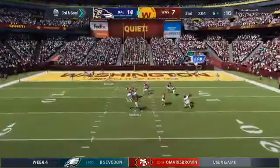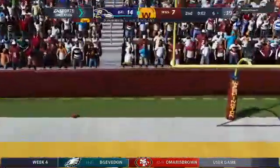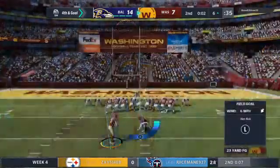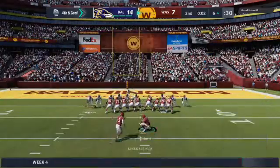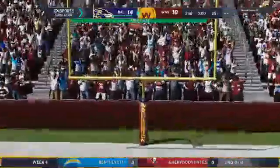Here's Haskins out of the gun. Fine work by the Baltimore defense to help bring up fourth down. Intended for Steven Sims. Incomplete. So with 2 ticks left here in the half, on is the field goal unit. From the right hash here, should be an easy one. And Hopkins' kick is good.